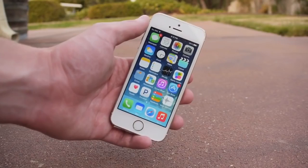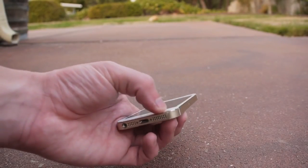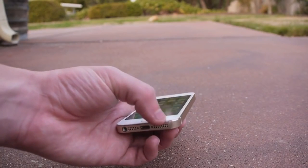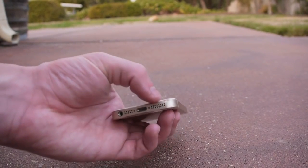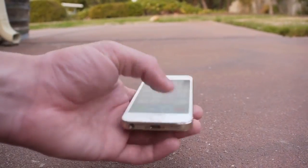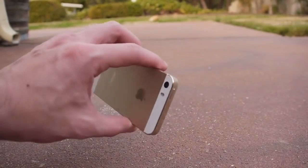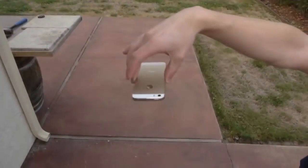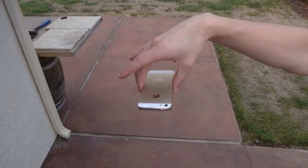So the iPhone 5S suffered a significant side drop. You could see the entire right-hand corner paint is just chipping off. There's a lot of markings just for a corner. It's pretty bad. But again, everything still works. No worries. All the other corners look flawless. iPhone 5S front-facing drop test. We're going to do this in 3, 2, 1.